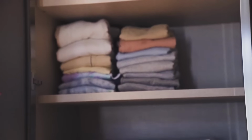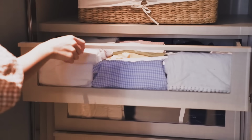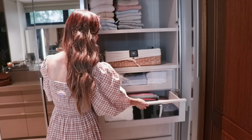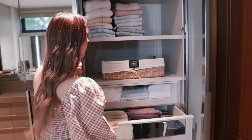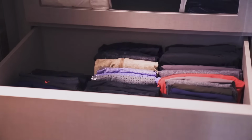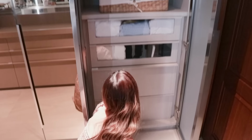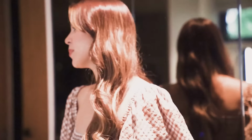Sweaters, jackets. This is my loungewear. This is loungewear also. They have labels. Pants, because I love pants. These are my lounge pants. So I think everything here is for lounging. I have my athletic wear. Athletic wear, and then more athletic wear.